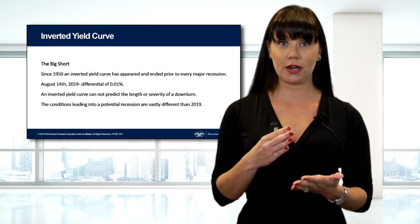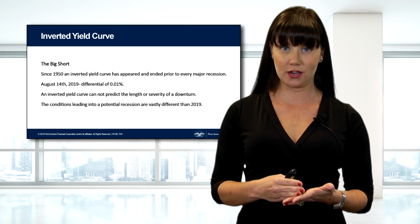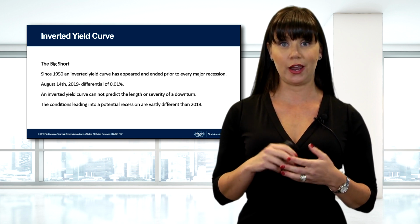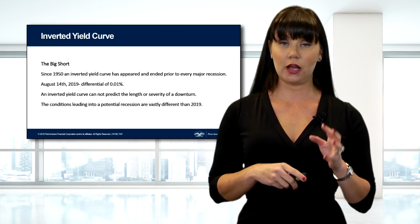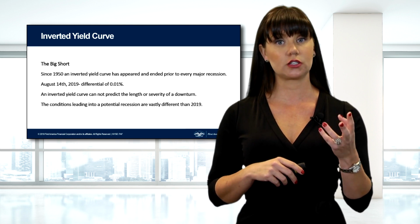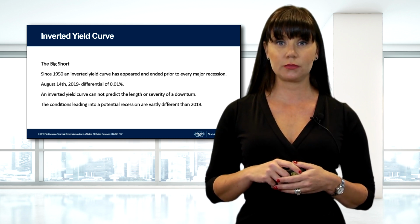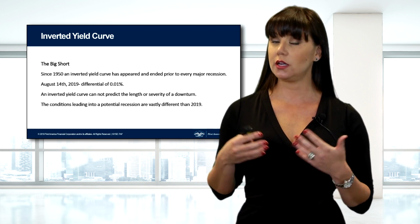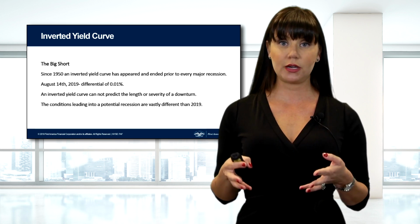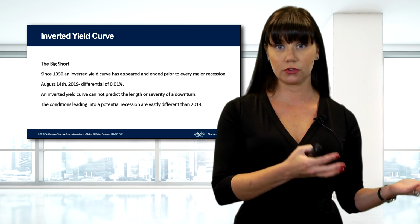Now, this has happened every time since 1950 that this inverted yield curve has appeared prior to a recession hitting the marketplace. Now, this inverted yield curve doesn't predict the length or the severity of a downturn. It's coincidentally coming up prior to that happening. Yield curves tend to correct themselves prior to going into a recession, and it typically indicates that a recession is 18 to 24 months out. There have been cases in the past where the yield curve inverts, but a recession never comes to fruition.